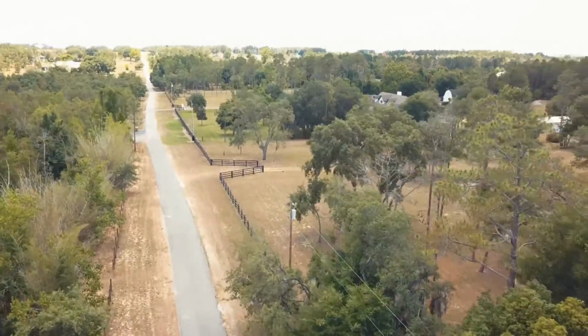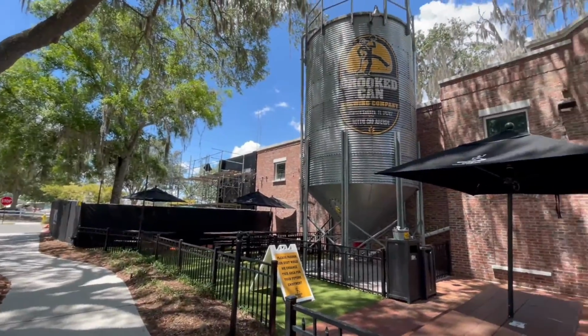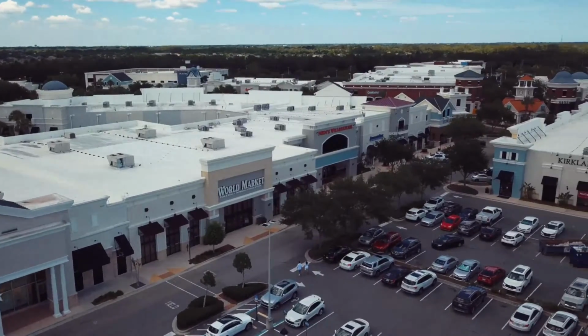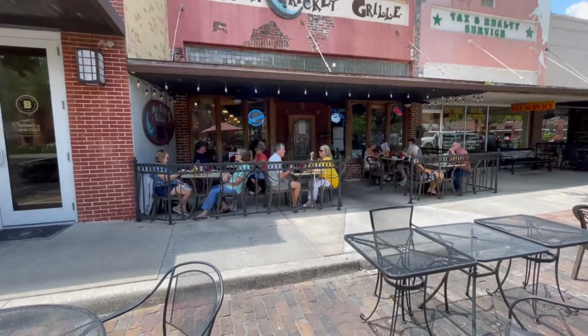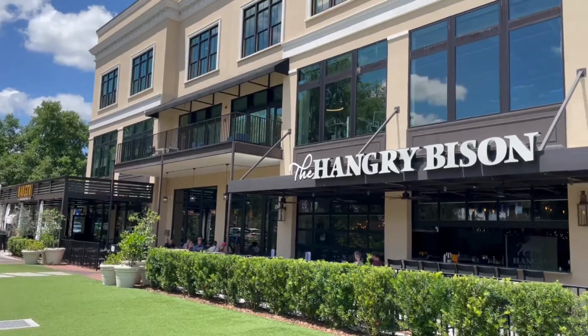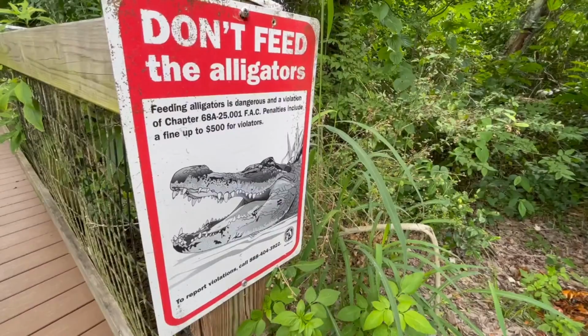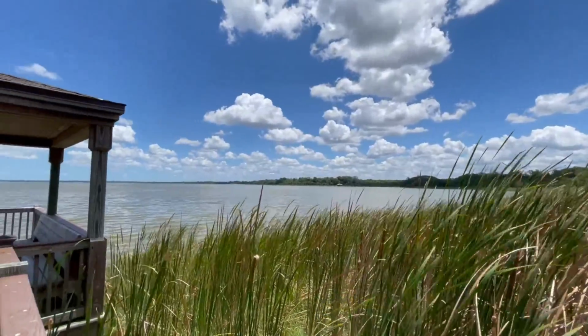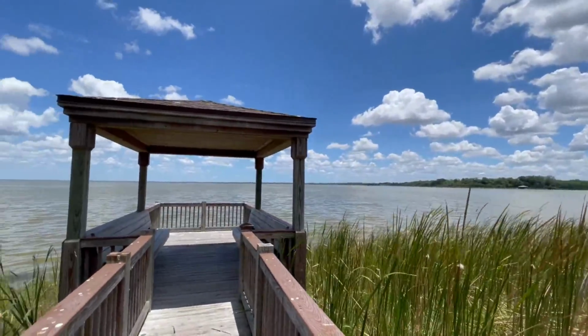Now, Winter Garden, Florida is a charming town known for its historic district, lush parks, and proximity to Orlando's bustling attractions, providing a blend of small town charm along with modern convenience. The community boasts a friendly atmosphere, excellent schools, and has a variety of outdoor activities, making it the ideal place for families and individuals seeking a balanced lifestyle.